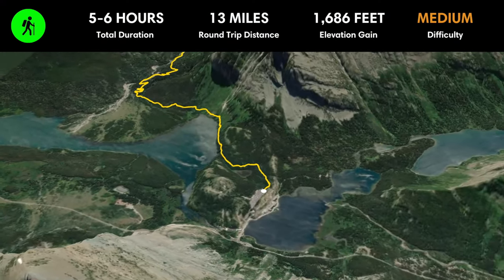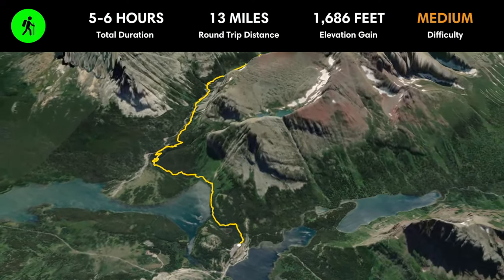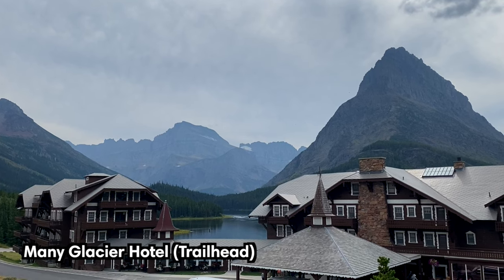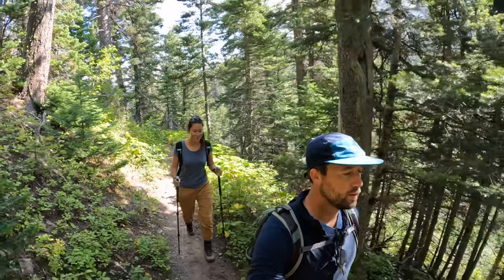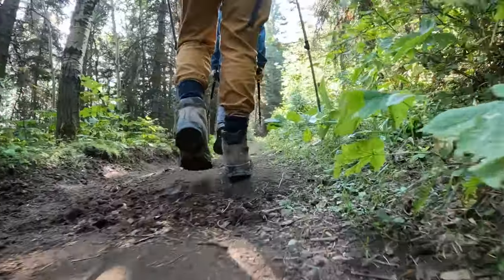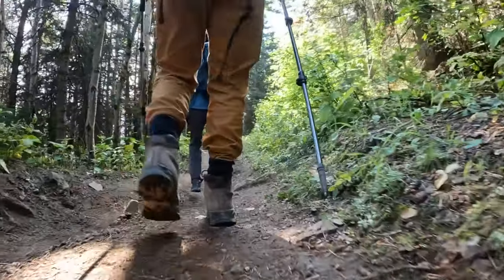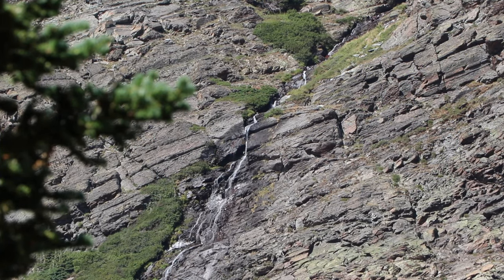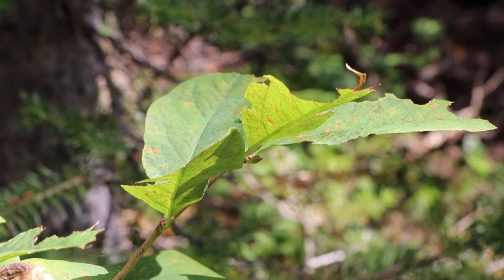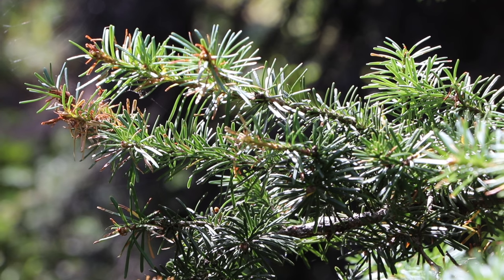Cracker Lake is likely the most beautiful lake that you'll find in the park. The trailhead is located near the Many Glacier Hotel in the Many Glacier area of the park. The hike is about 13 miles round trip and has an elevation gain of over 1,600 feet. And although the distance is long, the ascent throughout the hike is quite gradual. This is why we would rate this trail as moderately difficult.